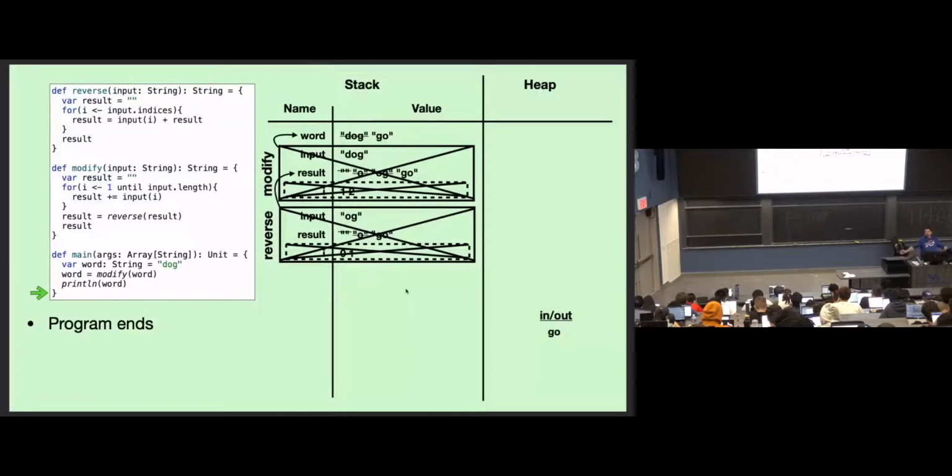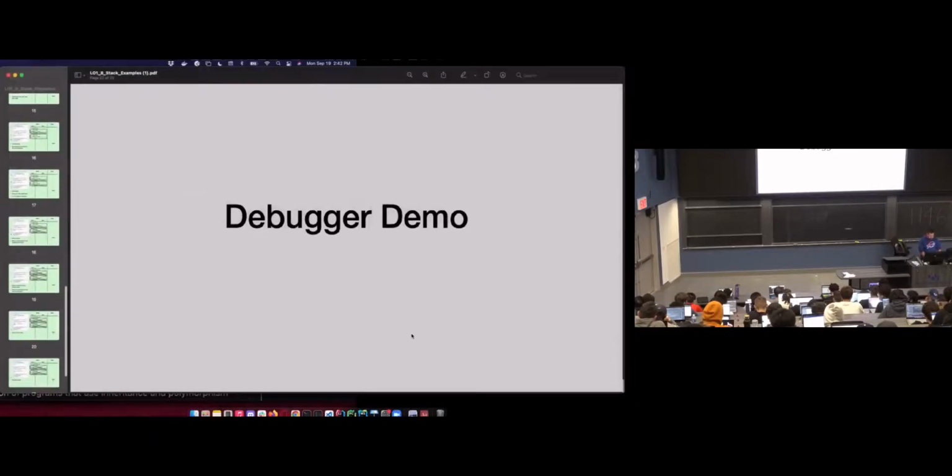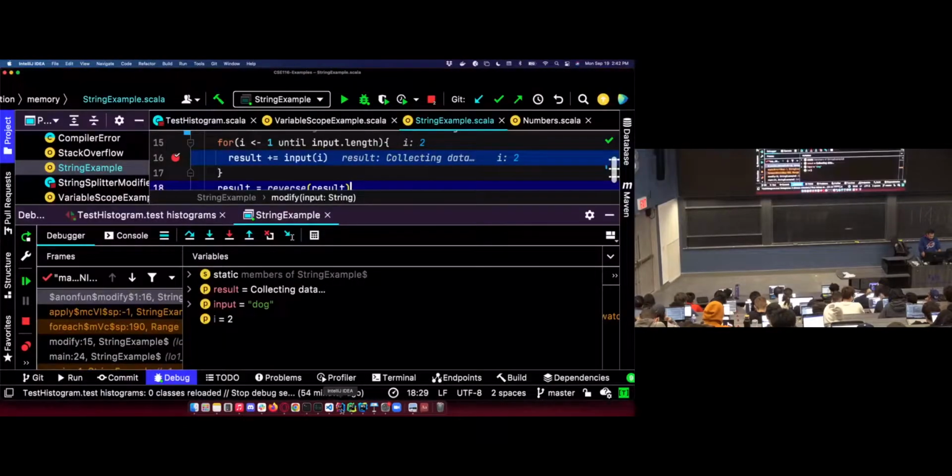Then our program ends. Any questions on this example? Okay. I'm going to take that as a no. Like I said, I'll do more debugger Wednesday and Friday. I want to make sure I spend most of this time on memory diagrams because that's what you're about to be quizzed on in lab. And then I'll spend more time doing debugger stuff for the rest of the week.